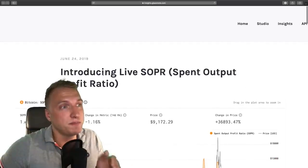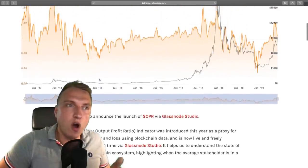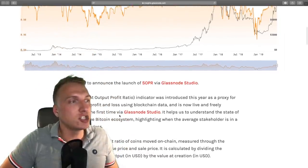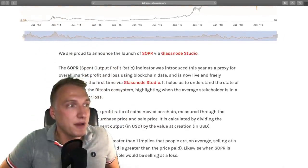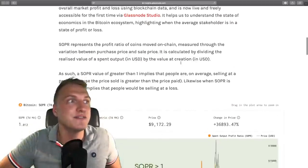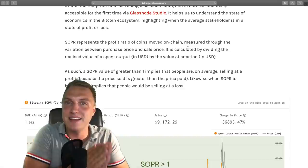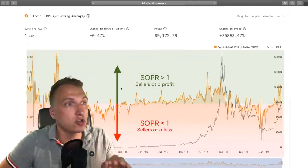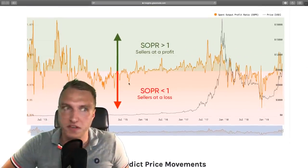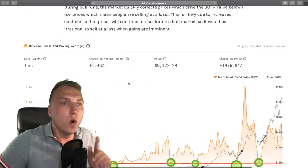What we can do right now with the spend output profit ratio is we can try to outperform the market by reading that chart properly in the short term also. It is measured through the variation between purchase price and sale price. It's calculated by dividing the realized value of the spend output by the value at creation. So simply the price paid and the price sold. Always when we are above 1, as you can see right here, the sellers are trading in a profit. When we are below 1, the sellers are trading in a loss. So far, so good. What does that mean for us?